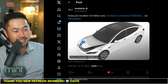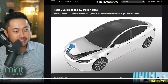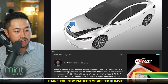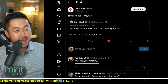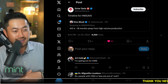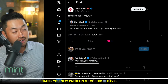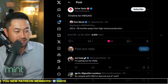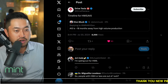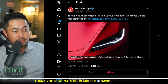And on top of that, Tesla has recalled 1.8 million vehicles, but just like a lot of them, this is all going to be corrected through a software update. So nothing really to be worried about for sure. An update will be coming soon over the air, and you don't have to pay for it at all. And this is in line with how we've talked about hardware 3 a lot, and now we're talking about hardware 4 on a lot of the different vehicles. But Elon did say that hardware 5, also known as AI5, trying to relabel it, is 18 months away from high volume production. So just something to be aware of for updates, or hardware updates, coming to Tesla vehicles in the future.